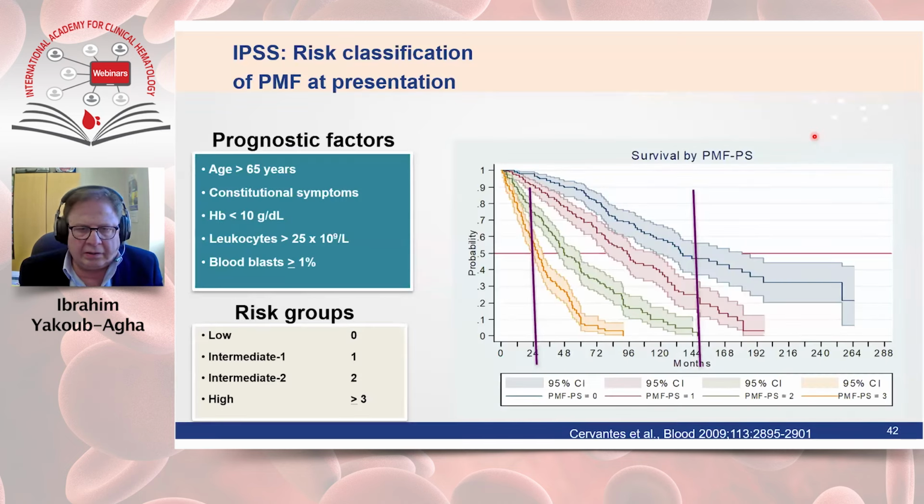How to decide? So if you go to the old classification, IPSS, International Prognostic Scoring System, that takes into account the age, constitutional symptoms, hemoglobin, leukocyte, and blood blast. So we can break down the patient into 4 categories, as you can see here: high, intermediate 2, intermediate 1, and low risk. And the median survival ranges from 2 to more than 14 years.